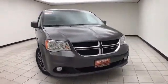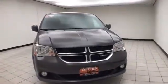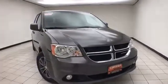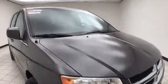Today's special is a Chrysler Group certified 2017 Dodge Grand Caravan SXT, stock number B9297P. 29,000 miles on this Grand Caravan. Comes to us with a clean AutoCheck history report, granite pearl in color.